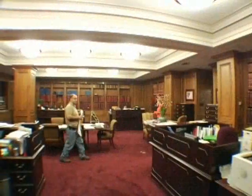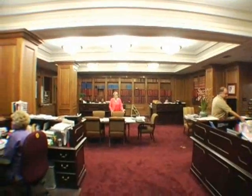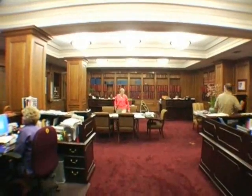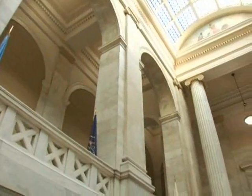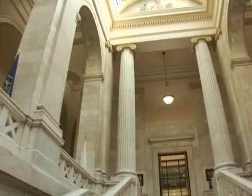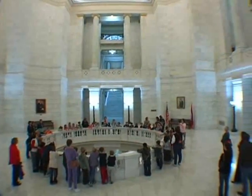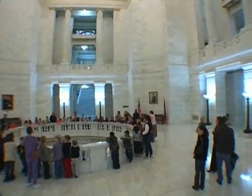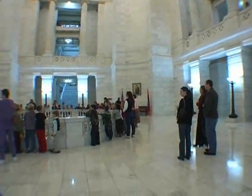Year in and year out, over 300 employees of the executive and legislative branches work in the Capitol's many office spaces. The 2 chambers of the Arkansas General Assembly meet in January of each odd-numbered year to do the people's business. The Capitol is open 7 days a week, and visitors can enjoy a guided tour on weekdays or stroll through the building taking a self-guided tour.